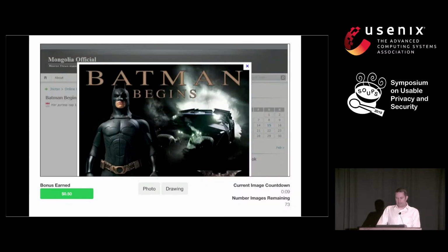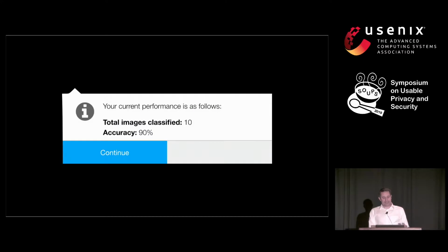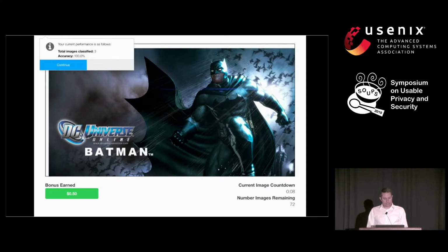In this experimental task, we used something we've used in our past studies. We tell the subjects that we would like them to classify images, whether those images are photographs or drawings of Batman, just to keep it interesting. They get a performance indicator after every single classification. It looks like this. There's a progress bar. They have 10 seconds to classify this.